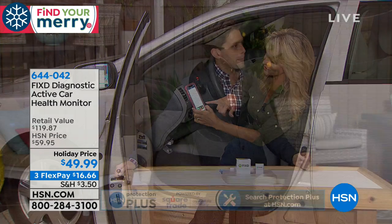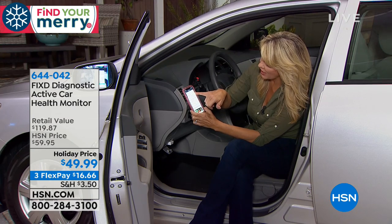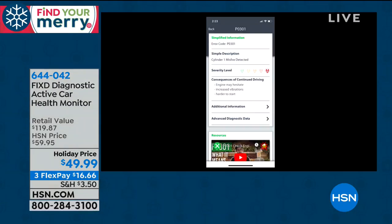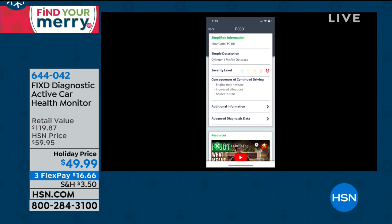So my phone is synced to your screen right now, and let's illustrate exactly what Brett's talking about. It tells us the error code, which means nothing to me, right? P0301, but this actually tells me the consequences of continued driving. The engine may hesitate. There's increased vibration. It's harder to start. What does that mean? That means a big problem. It shows you even here, green, yellow, or red. Red obviously means there's a huge problem. So you now have that peace of mind.